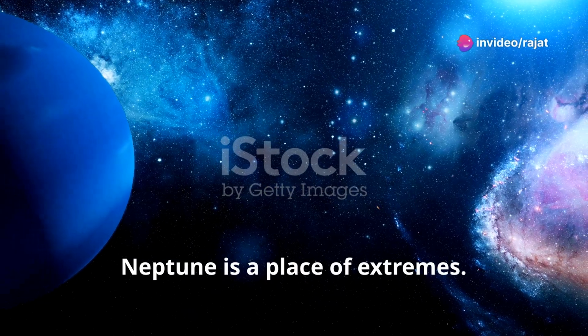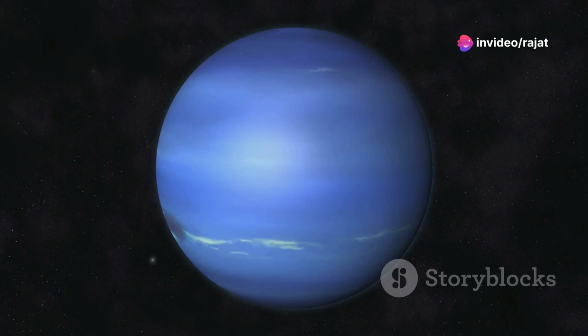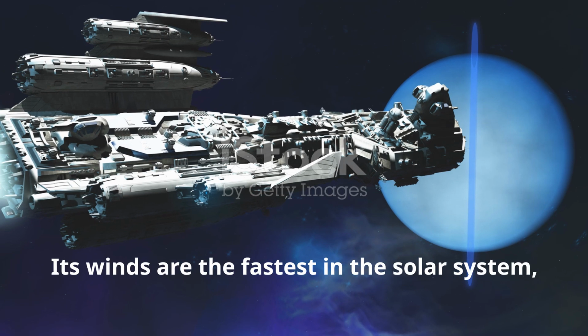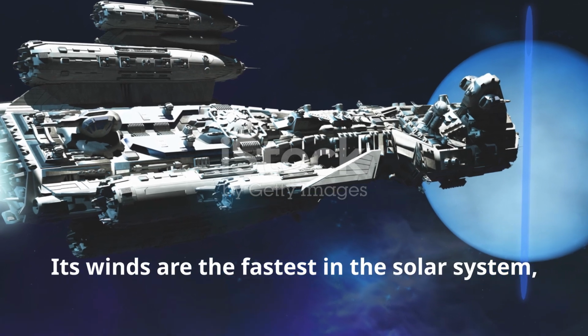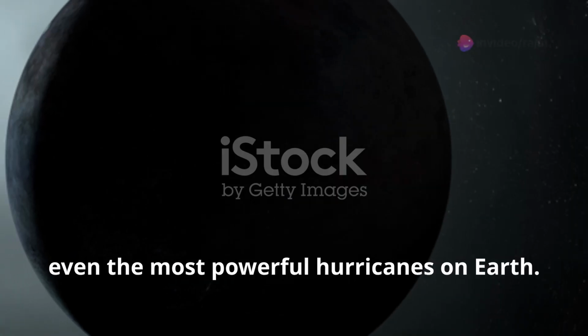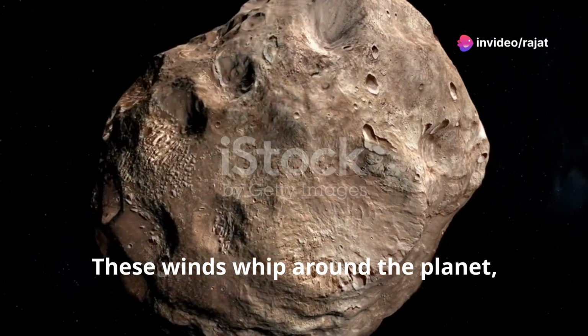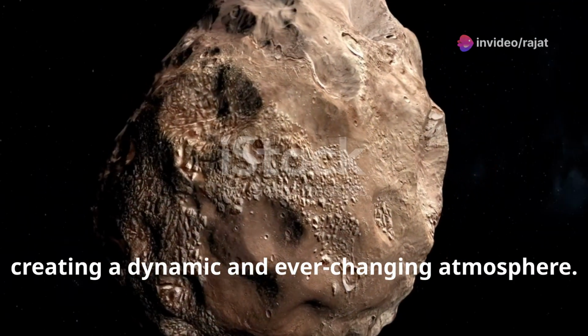Neptune is a place of extremes. It is incredibly cold, with temperatures plummeting to hundreds of degrees below 0 Fahrenheit. Its winds are the fastest in the solar system, reaching supersonic speeds that dwarf even the most powerful hurricanes on Earth. These winds whip around the planet, creating a dynamic and ever-changing atmosphere.